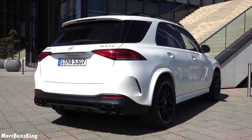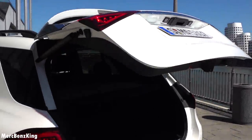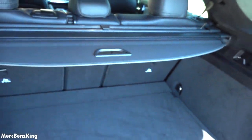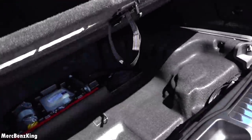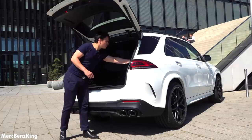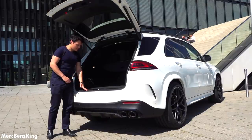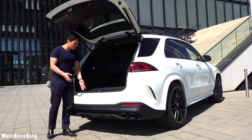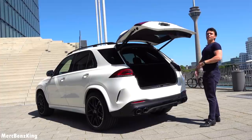So you can open it with a key, also with your foot underneath, but I will just open it with my hand. And there it goes, all automatic. You can remove the cover. And here you can see there's a lot of trunk space, more than 700 liters. Underneath the cover, some space for a spare tire. And you can also make the car go down by pressing the button, and now the floor will go down. As you can see, this way it is easier to make the dog hop inside. So let's close the trunk and we will have a look at the interior.